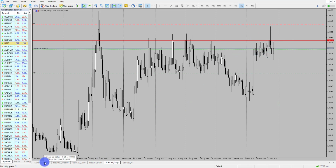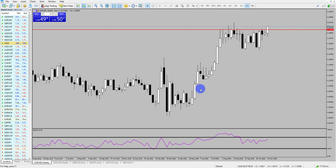But essentially, dollar's the big talking point. We've got a dollar index at that key 92 level. Can it hold below it? If it does, where's it going to go to next? And how's that going to impact our major currencies going into next week?